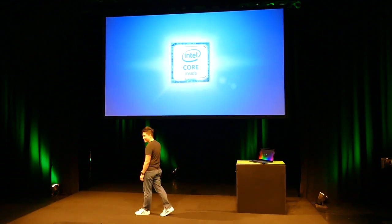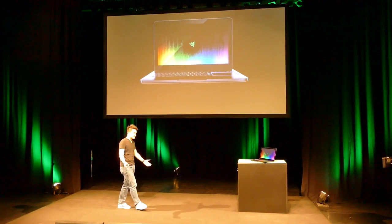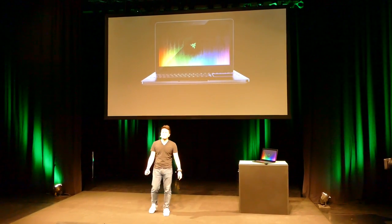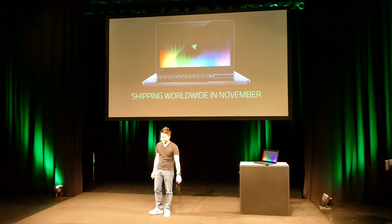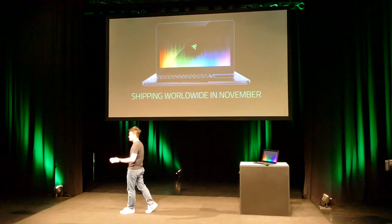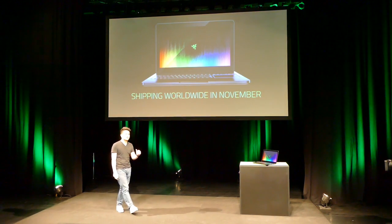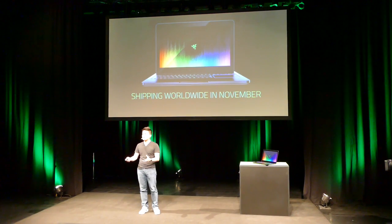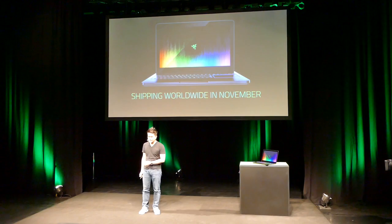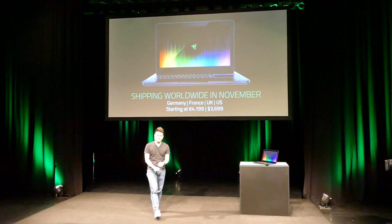The desktop in your laptop. I'm sure you guys want to know when you can get one? Well, we're shipping worldwide in November. Very soon. Completely taking out the line between a desktop and a laptop. It's going to be shipping worldwide in Germany, France, the UK, and the US, of course, starting at just €41.99 and $36.99.